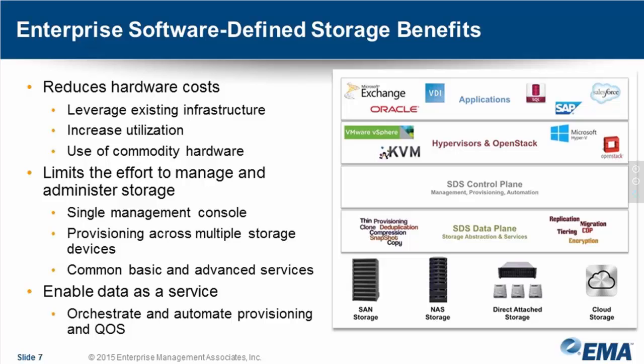So even though they may be transitioning off that older storage over time, they need to be able to support that now. Another advantage is increasing utilization. Again, by being able to abstract storage across different types and being able to provision and use storage across different types, I no longer have to, when I'm provisioning for a particular application, limit that to one storage type, and then for another application to another storage type, et cetera, and not get the degree of utilization I might otherwise be able to.